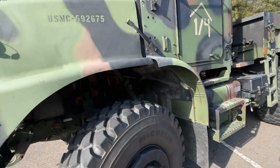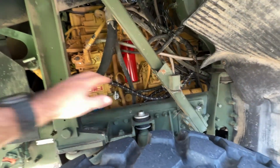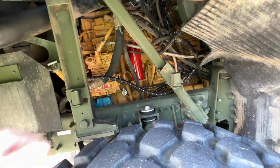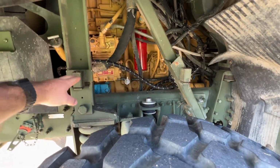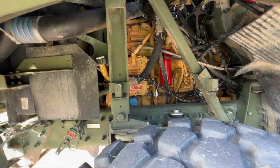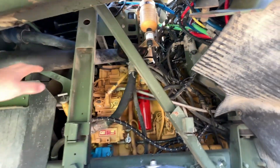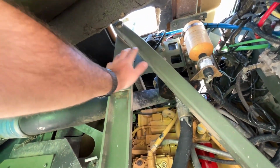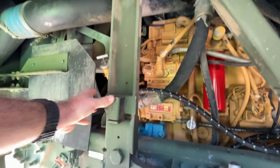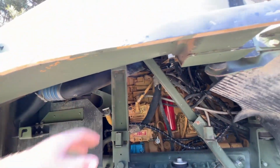So if we look under here, you can see I have mounts to run my inner rubber fender liners. I don't currently have them in because we were just working on the truck, but you have mounts for inner rubber fender liners. Here you'll have armored brackets that bolt in here on all of the armored trucks and most likely the converted trucks unless they unbolted them. But you'll see markings where they had clamps on these bars. They'll have big clamps that go around here, and those hold the armored brackets on there.